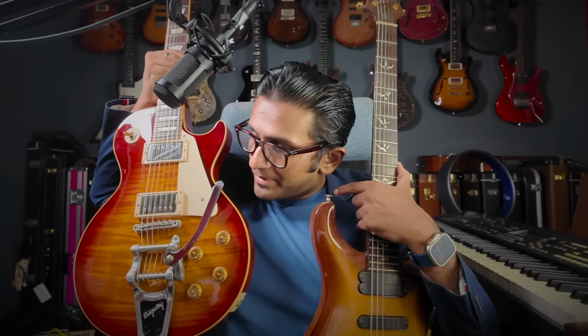The themes essentially are 2-screw, 6-screw, whether you have a Bigsby, where you have that rotating piece of metal that makes the string vary. Here you have a knife's edge that makes the string vary. The Floyd Rose is even more complex. And then you have a more traditional Strat bridge. Now, my thoughts on these. My favorite by far is the PRS bridge.